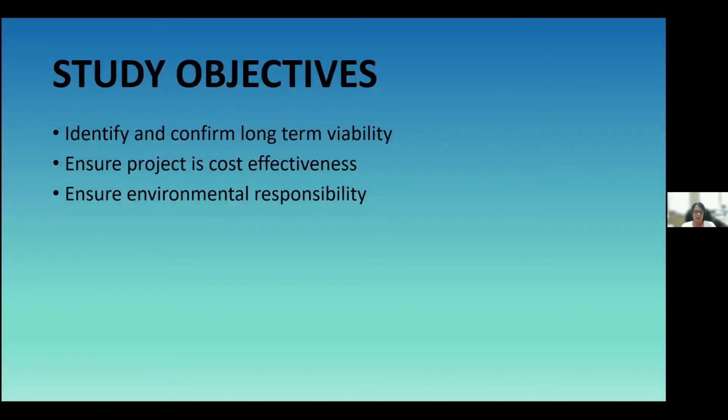The objective of the study was to identify and confirm the viability of a long-term, cost-effective, and environmentally responsible system to treat, dispose of, and reuse water generated from the filter backwashing at the water treatment plant. Another objective was to reduce the necessity of overloading the existing wastewater treatment plant with the backwash water.